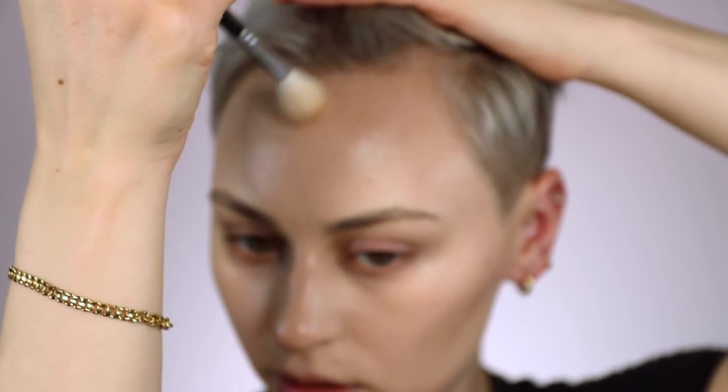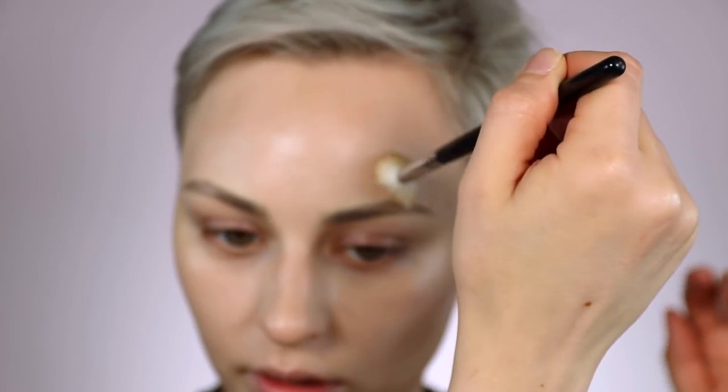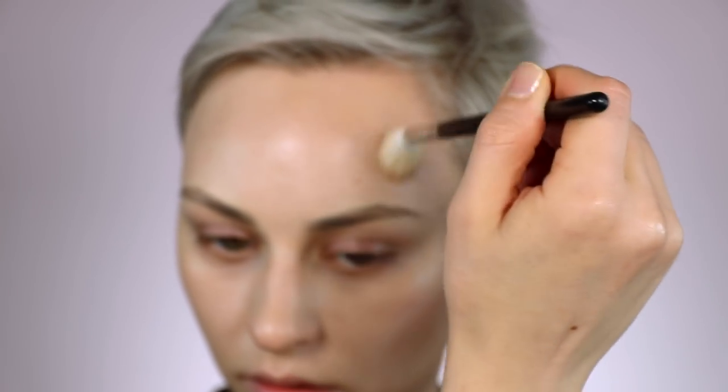You know what is really interesting? It's actually looking a little more orangey than I was remembering before. I don't know if you can tell. It looks nice. It's very nice. It's once again a very, very soft, flattering, easy to use formula.